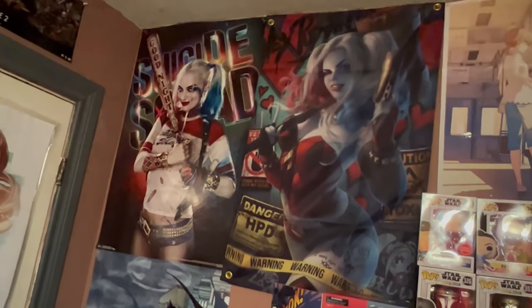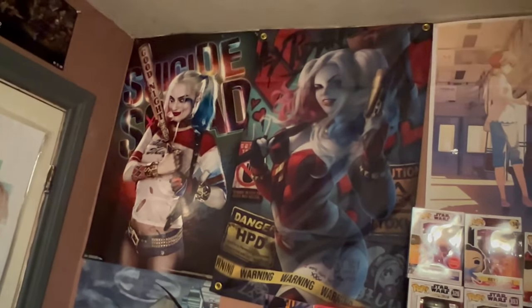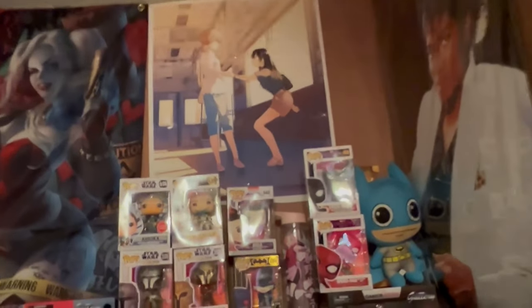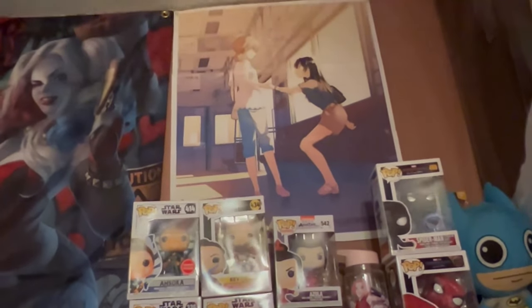And right next to her, this is another, it's not a poster, I don't know what this is called. Another cloth, whatever, of Harley Quinn. I got this at a flea market out of town last year. And then right next to all that, we have the Blooming to You poster. This one's custom made also. I really like this anime, and this is my favorite manga of all time, and you get to see all that in a bit, but I really do love this series.